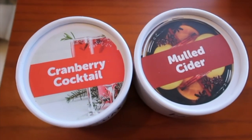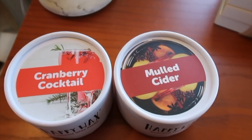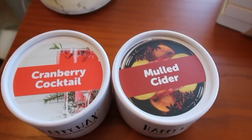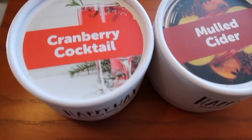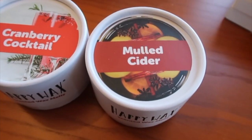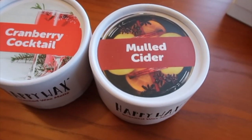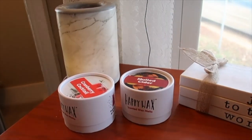These are the holiday scents that I chose and I'm loving them so much. These are a nice Christmassy scent option if you don't want something that smells just like a pine tree or a spruce tree or something like that. This cranberry cocktail smells so good, and the mulled cider, I haven't warmed the mulled cider yet, but it's really, really good too. I opened it up and smelled it. I've just been really pleased with my Happy Wax warmer.